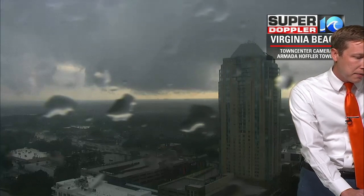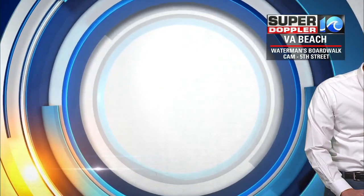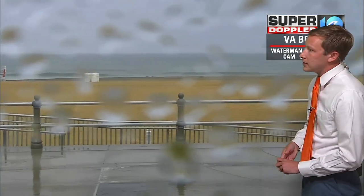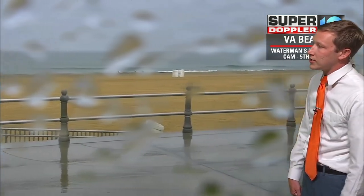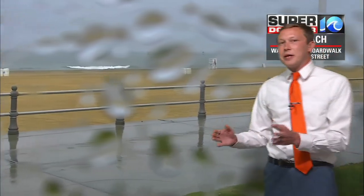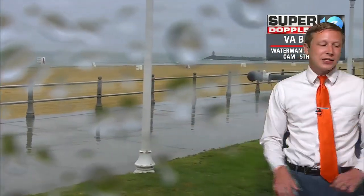And then let's see if we can pop up, find the right camera here. Our camera located down towards 5th Street at the boardwalk. This is towards areas towards Rudee Inlet. This is the Waterman's camera. You can see, thankfully, no one on the beach as the storm pushes across the area, and as the heavy rain falls, you'll be able to get out in a little bit, but for about the next 30 minutes to an hour, good idea to stay inside as the storm pushes through.